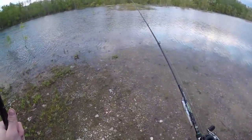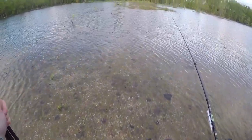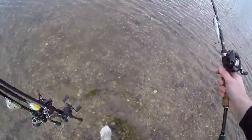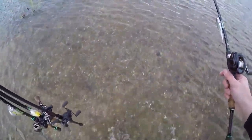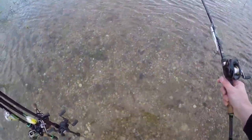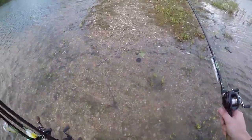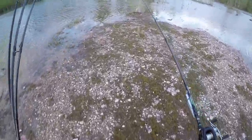You know what? I don't feel like walking around, so I'm walking right through this little bit of water. Oh well, this water is freezing though. Oh my gosh. This is a little deeper than I thought too. But you know what? I've had enough. While I'm on this little island, I will throw this jerkbait with soaking wet shoes and see if I can catch a bass.